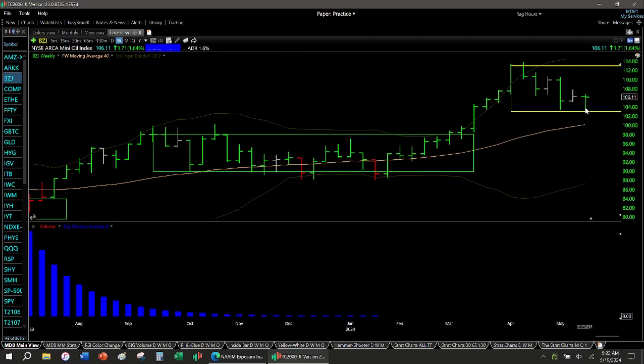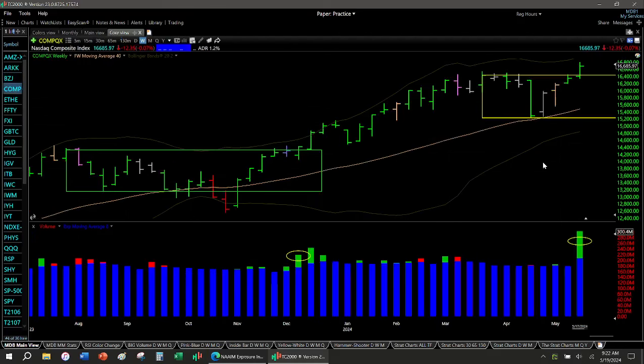Oil, proxy for oil. This one had a signal last week. It triggered but didn't stick, and you see it closed up here. On time frames, I'm always looking at the next bar, and if the signal doesn't trigger, well, it triggered here, but it didn't stick. So now this signal's off the table. Now you know what? We'll just see where it goes. Right now, oil's sideways.